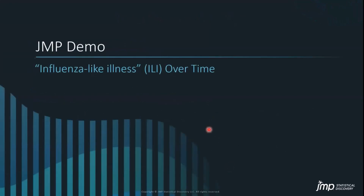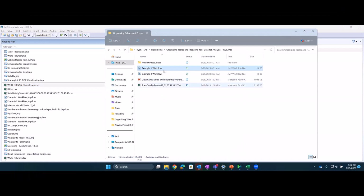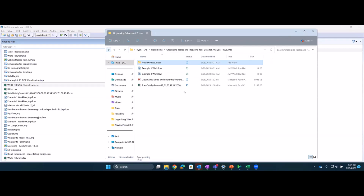All right, so we're going to take a look at JMP now. I want to show you where this is stored first. I've got a folder right here. You'll actually be getting a zip of these files. This is the presentation that I was just on. This is the downloaded version of the chart that I showed you. And then there's some additional information in here from another portion of the flu website that we'll be getting into in the second example. But I want to show you what this one looks like first.